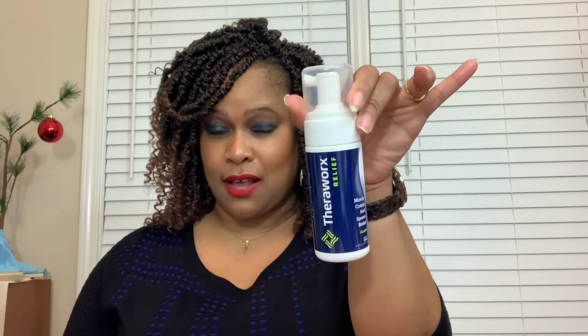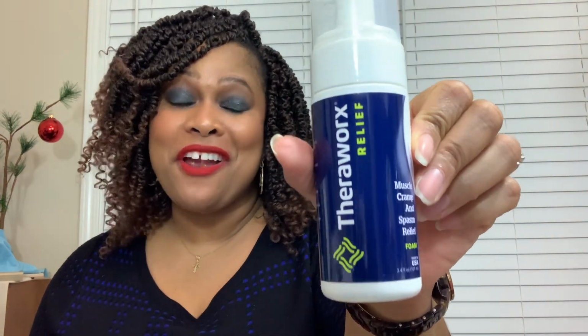It is not beauty related, but let me tell you, if you have leg cramps at night and the next day you were sleepy because they kept you up at night, it becomes a beauty product because this can solve it. If you are not at your best the next day because your legs or your hands or your feet are tight and uncomfortable because you had muscle cramps or spasms all night and you just got a nasty attitude the next day because you're not well rested and you're sore and tight, this becomes a beauty product as far as I'm concerned. So Theraworx Relief, this is the foam. It is for muscle cramps and spasm relief.